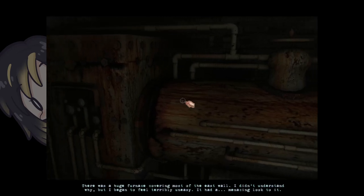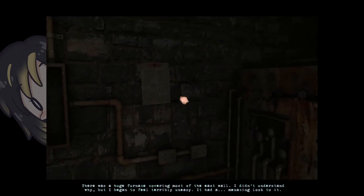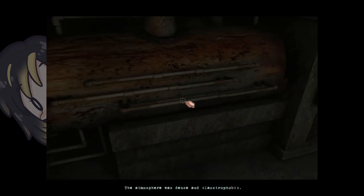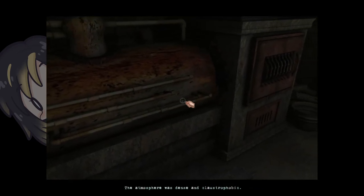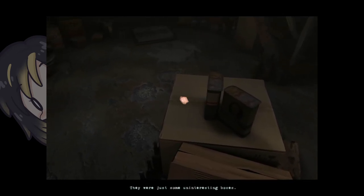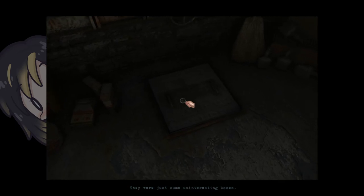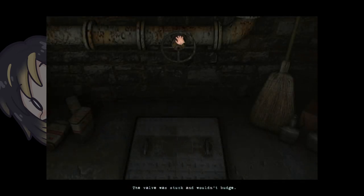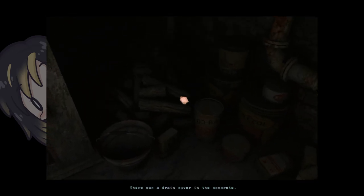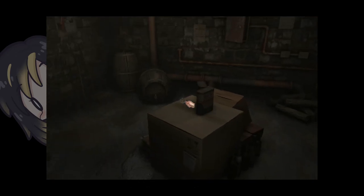There was a huge furnace covering most of the east wall. Didn't understand why, but I began to feel terribly uneasy. It had a menacing look to it. The atmosphere was dense and claustrophobic. There's someone interested in boxes. You're uninteresting. Is that the... Oh, stuck in one much. It's a drink cover in the cup. Wait. That's an incinerator. Furnace.